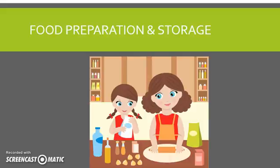Food preparation and storage. Depending on how your program is set up, you may have an employee actually doing the food service for you, the cook, or a person hired to do that, or it may be the teachers preparing it, or another option still might be that children are bringing their own lunches or food in.